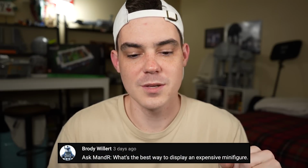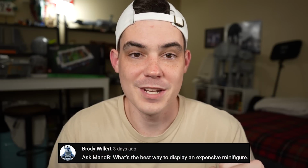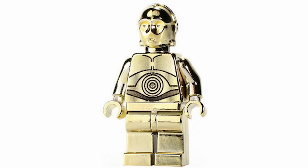Brody Willard says, what is the best way to display an expensive minifigure? And this is something in the last year I have become acutely aware of. So much so that I have gone and bagged up figures now, just kind of waiting for a better way to display them, because previously I kind of had them on some displays where they could get dusty, like my Gold C-3PO, my Cloud City Boba Fett. Those figures have just become way too valuable.